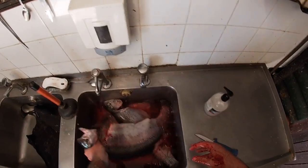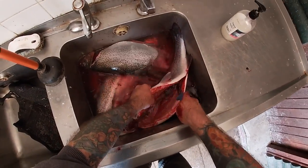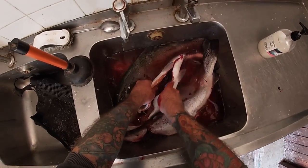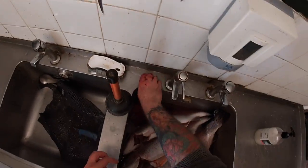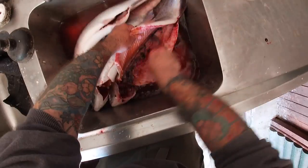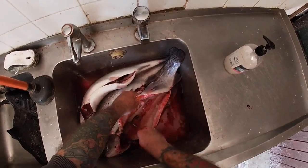So what I do then is give it a slice up the blood vessel. Do it for all of my fish, watching your fingers, obviously. Get your spoon, and there we go. And out comes the blood vessel in the back. Let's give it a rinse of water.